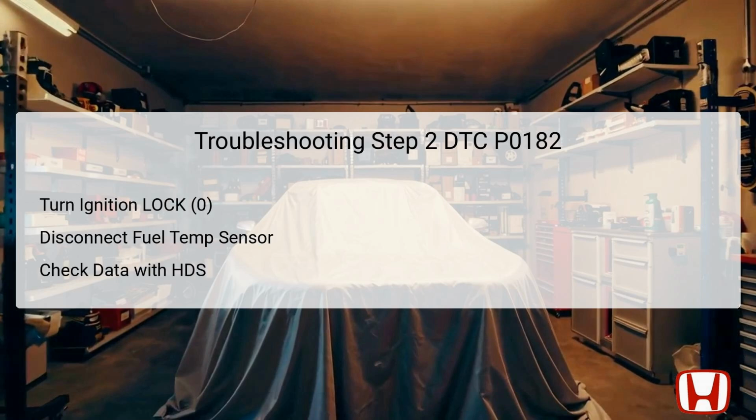For step 2, ensure that the ignition switch is turned to the LOCK (0) position to safely work on the vehicle's electrical system. Following this, disconnect the fuel temperature sensor 2P connector. After disconnection, turn the ignition back to the ON (II) position. Again, utilize the HDS to observe the fuel temperature sensor readings. If the observed values are 356 degrees Fahrenheit, 180 Celsius or above, or 0.08 volts or less, it indicates that the sensor has malfunctioned, and replacing it is the next step. Make sure to follow this through to ensure that the sensor is tested accurately and comprehensively before deciding on further actions.